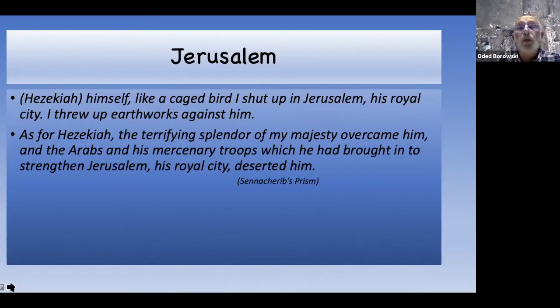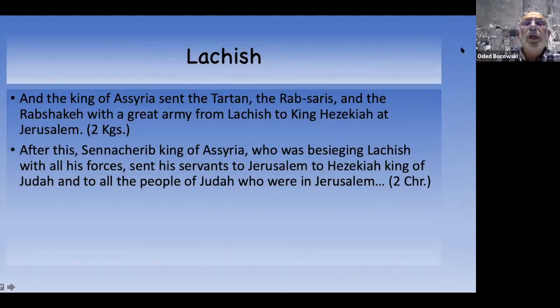According to the Bible, he had to leave because some miraculous event happened. An angel of the Lord appeared at night and killed so many of his soldiers, and he had to leave. But one thing that he managed to do is capture the city of Lachish, which was the second most important city of Judah. On the prism, Sennacherib does not mention being in Lachish and capturing Lachish. We know that he was there because he sent emissaries from Lachish to Jerusalem to negotiate with Hezekiah, and probably part of the negotiation was that Hezekiah agreed to pay tribute and have Sennacherib leave him alone.